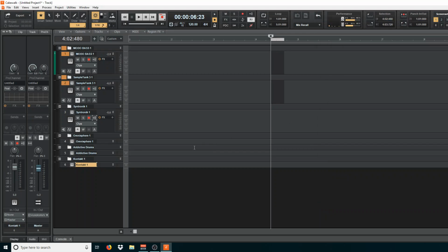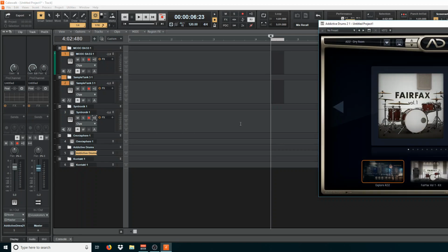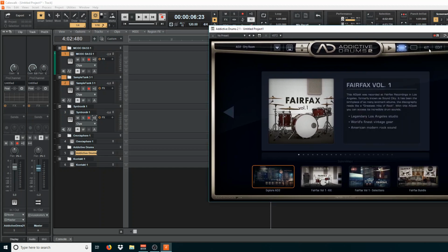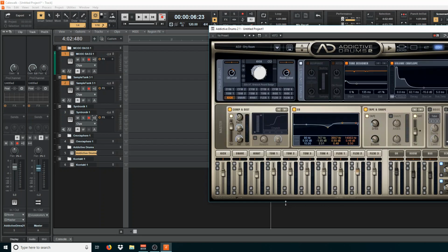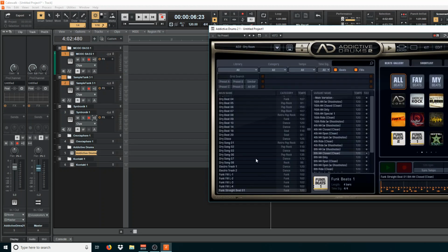So there's number one. Talk about drums real quick. Addictive Drums, my go-to. You know, Sample Tank has good drums too, but nothing like this, not with the ability to shape, mix, and route everything the way you want it. This is just amazing. And they also do half off everything.